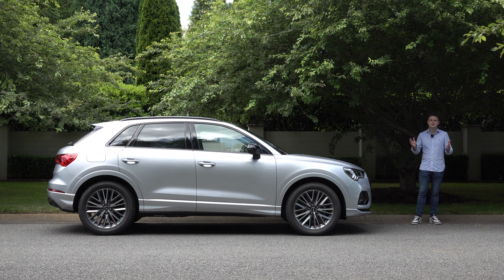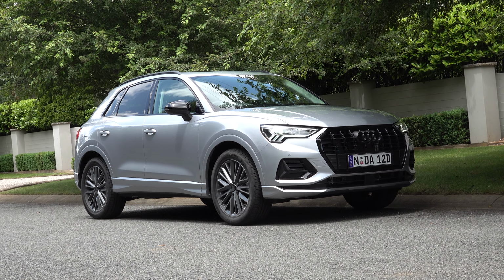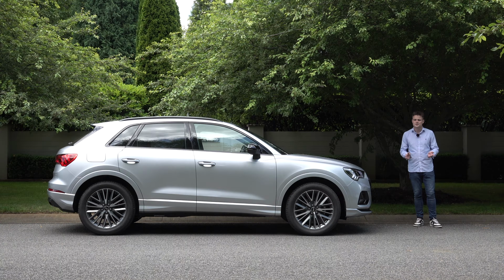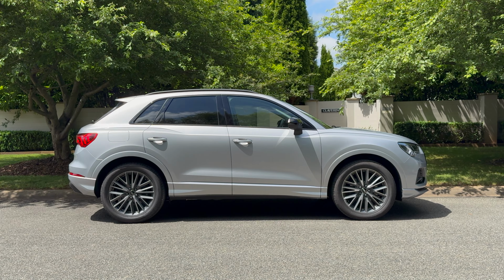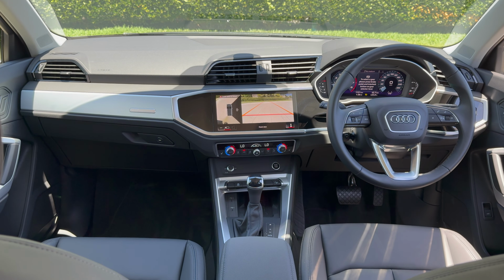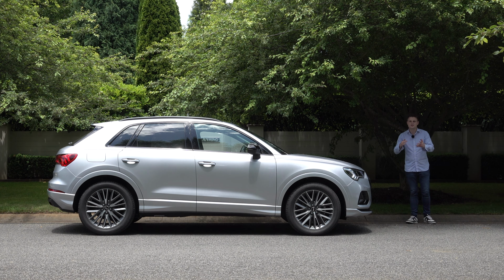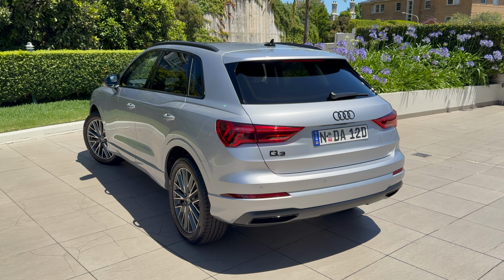So with my driving impressions out of the way, let's now wrap up with a verdict. So what is my final verdict on the Audi Q3? Well, considering that this platform has been around for a couple of years now, it still feels fresh inside and it still feels like a premium product. Yes, in some areas it does show its age, and once you start ticking those option boxes, this car does get a bit expensive. But in saying that, amongst its main rivals, it is definitely worth shortlisting.